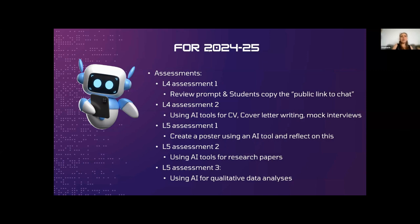They say, it takes me so much time to search for relevant papers and weed out the ones that aren't relevant that sometimes I just end up picking a couple that look fine. And this could actually help them to target their research a little bit more effectively and then really interrogate those papers once they've got the appropriate ones.